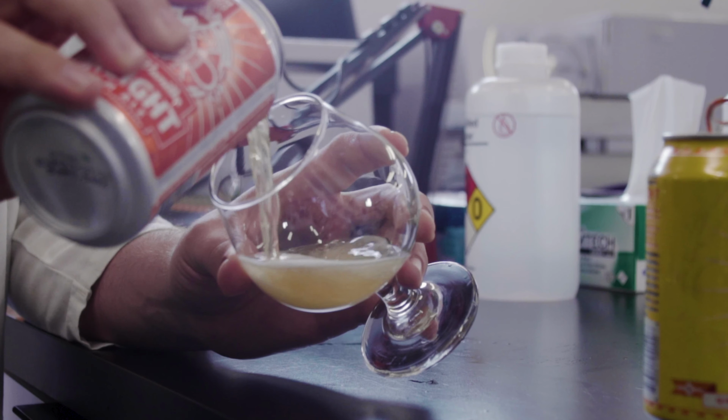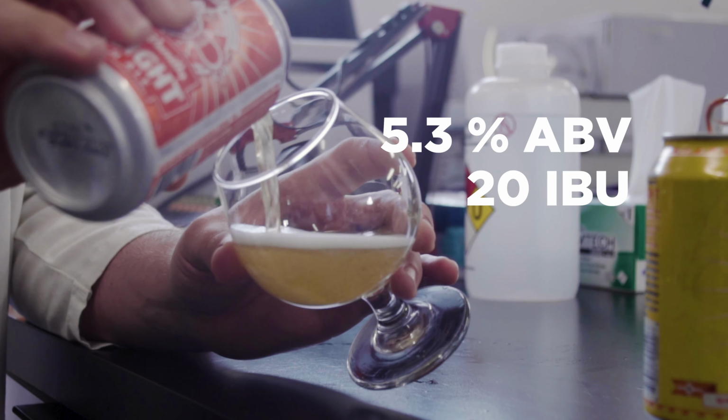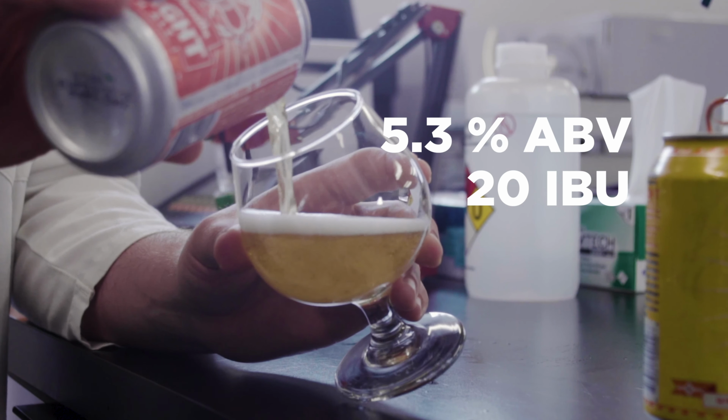And people have absolutely fallen in love with it this summer. ABV, same as Sunlight, 5.3%. IBU is about 15. But other than that, it is a great addition to our already stellar lineup. Looks like Sunlight Cream Ale, as it should. Yeah, oranges and vanilla. This smells like my childhood. It's wonderful. Oh, beautiful. Orange, vanilla, candy, ice cream. Oh, that's a wonderful beer.